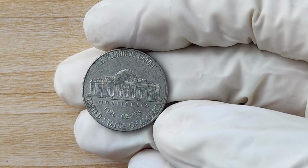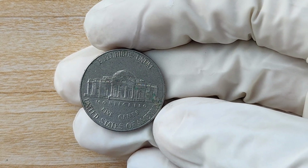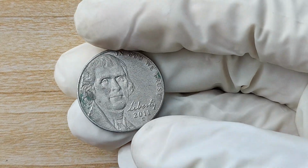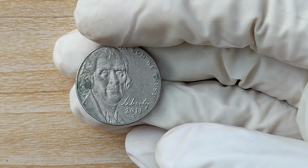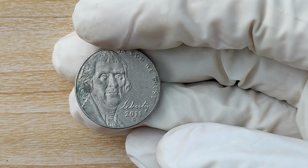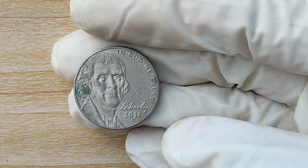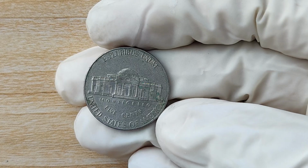We're diving into a coin that's been causing a huge buzz in the numismatic world, the 2011 D Jefferson nickel. You might want to check your pockets, because this 5-cent coin could be worth a fortune. And when I say fortune, I'm talking about a staggering $13 million. Yep, you heard that right, a nickel worth millions. Stick around as we uncover why this seemingly ordinary coin is now a treasure trove for collectors and how you can find out if you have one.